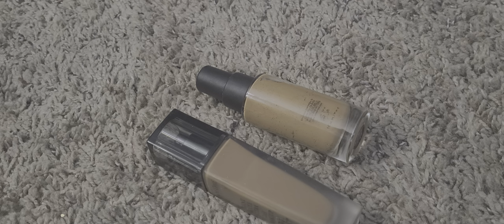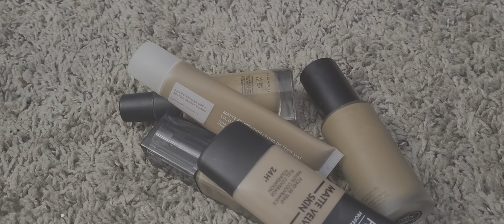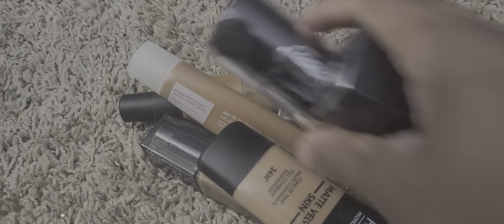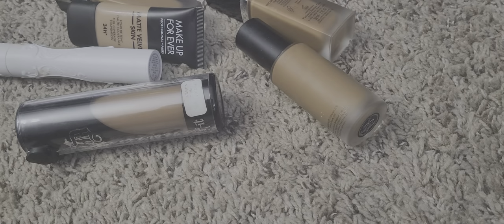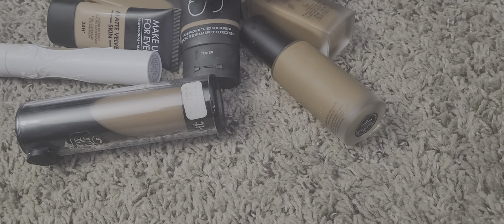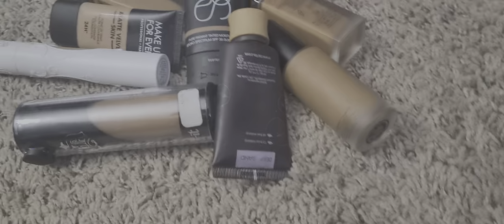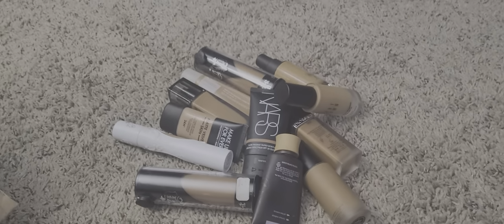The next thing is foundation. You guys, those are all the foundations I'm getting rid of.